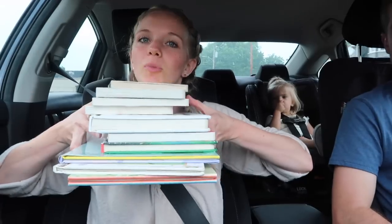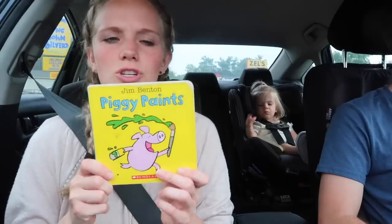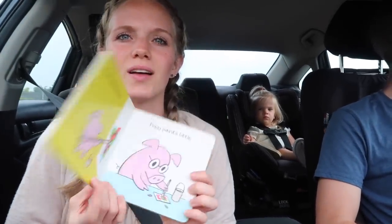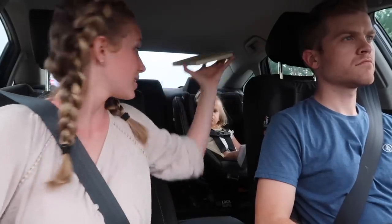Okay, this is kind of a crooked angle because I don't have my car tripod, but I'm going to give you a little quick book haul of what we got at the library. First, we got Piggy Paints. Quinn has been super into painting lately, so I thought this would be a cute one.